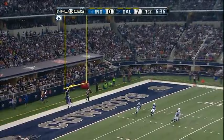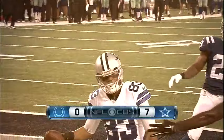Bailey sends it through the back of the end zone. Now we'll see Andrew Luck for the first time. Luck and Romo, they're meeting for the very first time today.